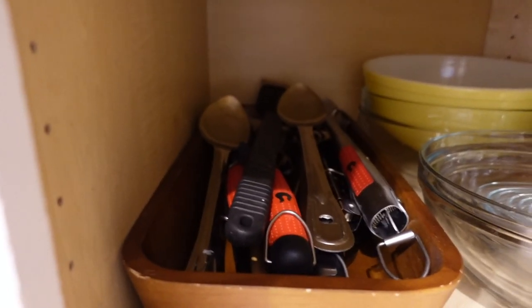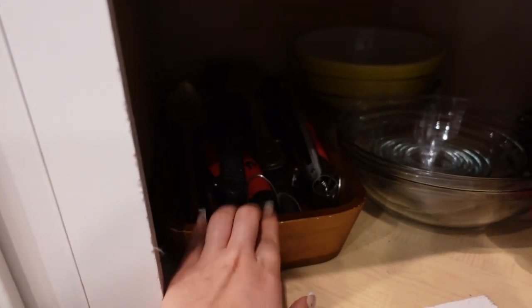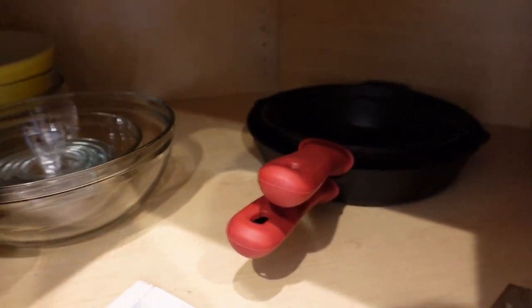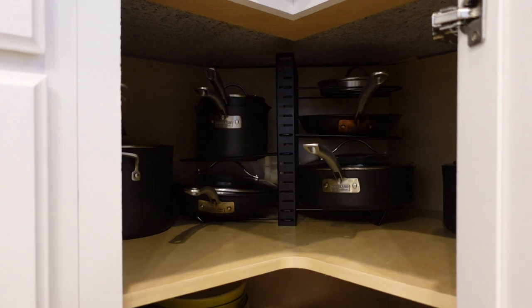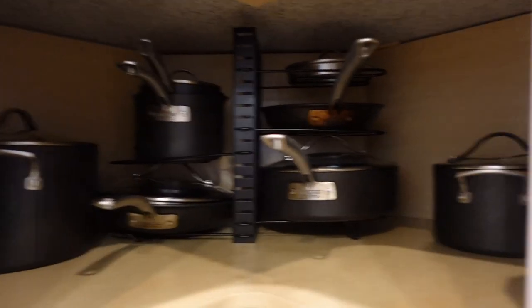And then down here I just have our glass bowls. And then all of our serving utensils that we use for events or our grill utensils, like these guys. And I just put them in this bowl that I got from Walmart a while ago. And then we have our cast iron skillets on here. So this cabinet is all done and I'm feeling so good about it. I feel like cooking is going to be so much easier now. And I'm actually really excited to cook dinner tonight to put into use our new practical system.